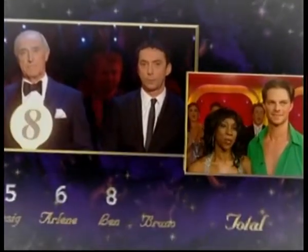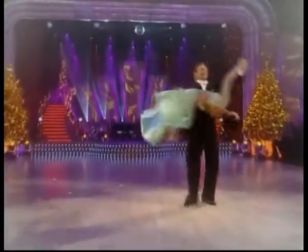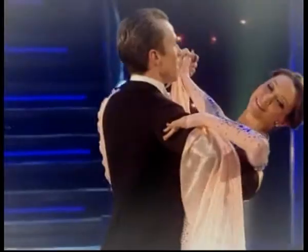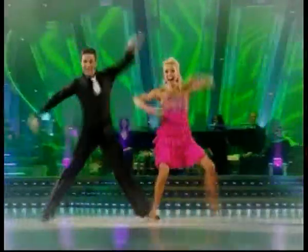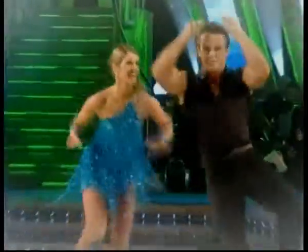To achieve a 9, I'm looking for the unexpected. Things that you wouldn't think a celebrity with only a few weeks of training will be able to do. In the ballroom dancing, I want to see correct rise and fall. Perfect use of the feet, ankles and legs. In the Latin dances, I want to see a higher degree of rhythm. Beautiful feet, legs and hips. Musicality, chemistry. I want to see that magic come out onto the floor.